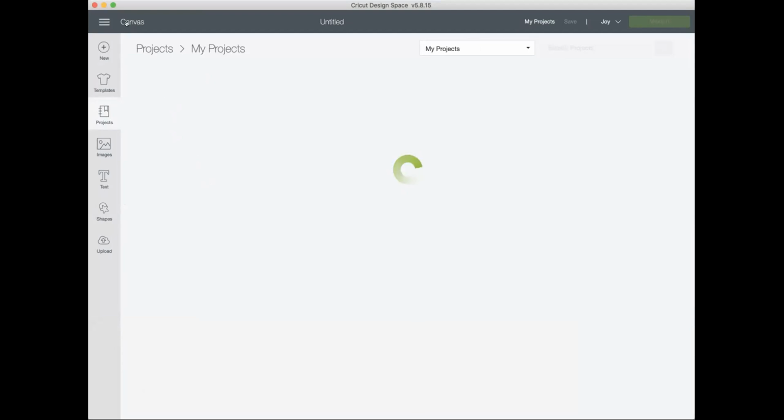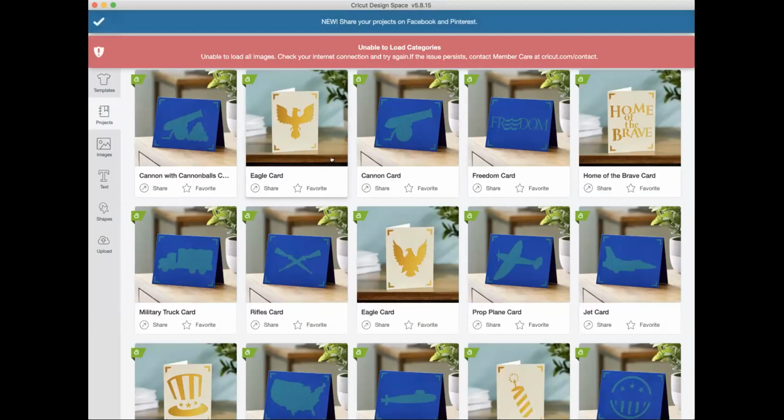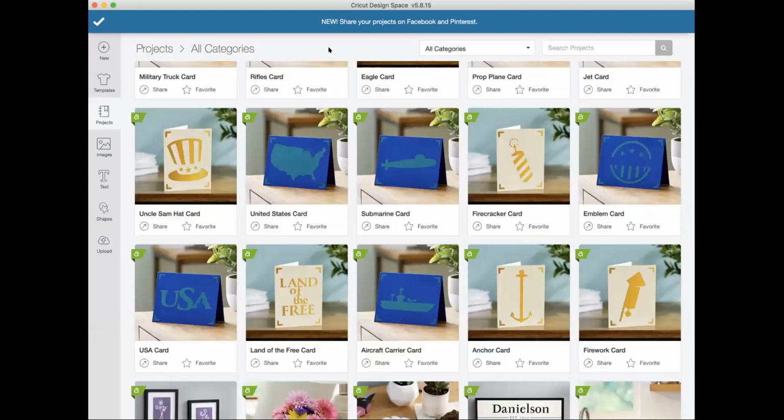I'm just going to go back to Canvas because I probably have a lot of projects that have to load there. And we're going to do a Make It Now project, which is the easiest thing to do in Design Space. So as we're in the canvas and we have these icons down the side, we're just going to go to projects. And these are the ones that are already set up and ready to go. Okay, I don't know why, unable to load categories. So if I wanted to choose something from here, I am going to not quit.